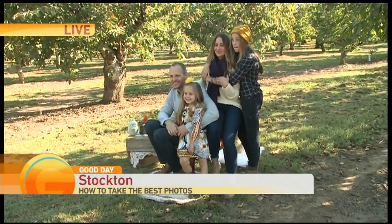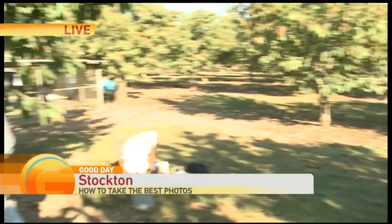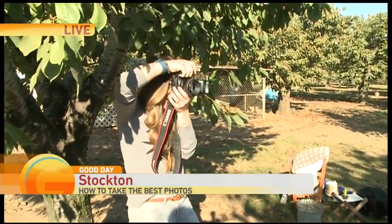Good morning. Good morning. This is really fun to get a look inside. Obviously, different photographers have different techniques for what they do. And let me just say, I want to stress the importance of taking family photos because you only get these memories once. Blink your eyes and it's gone.